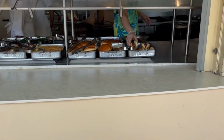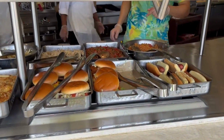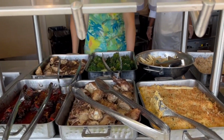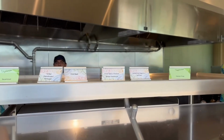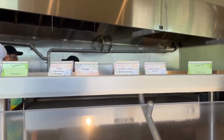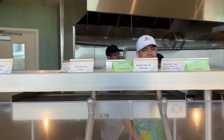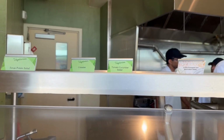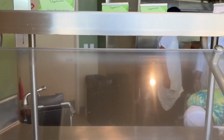Overall, I found the food at Lighthouse Key so much better than Castaway Key. The food was extremely flavorful, and I loved that there were so many options, and even options that were specific to the Bahamas, and it wasn't just hamburgers and hot dogs.